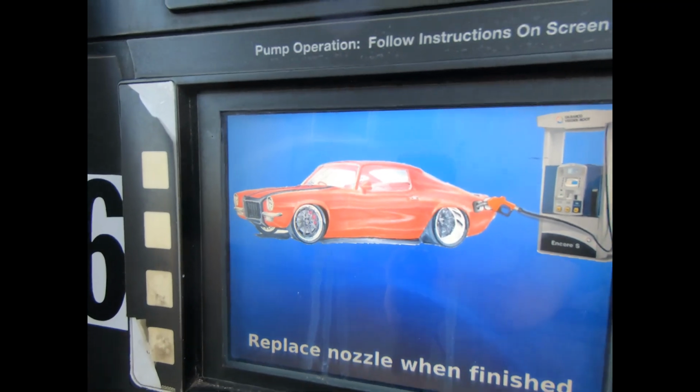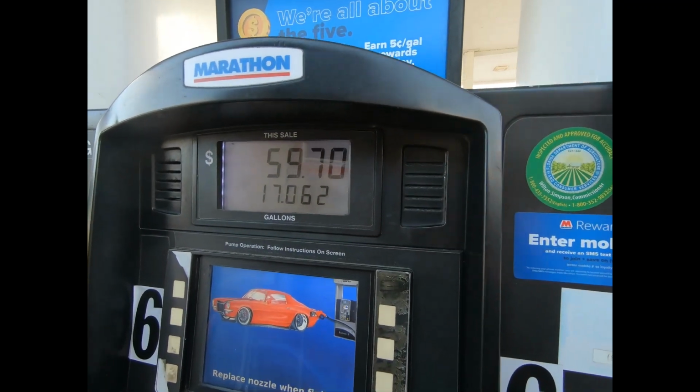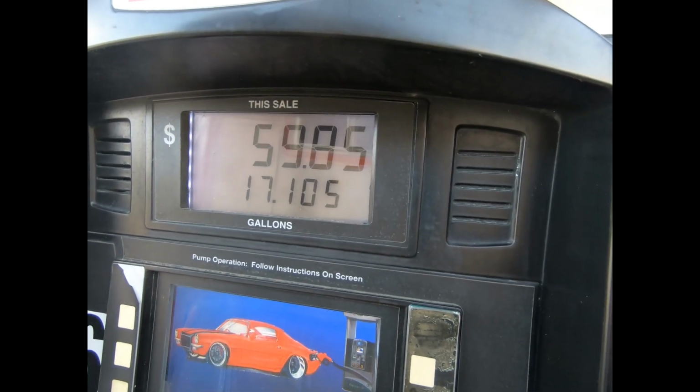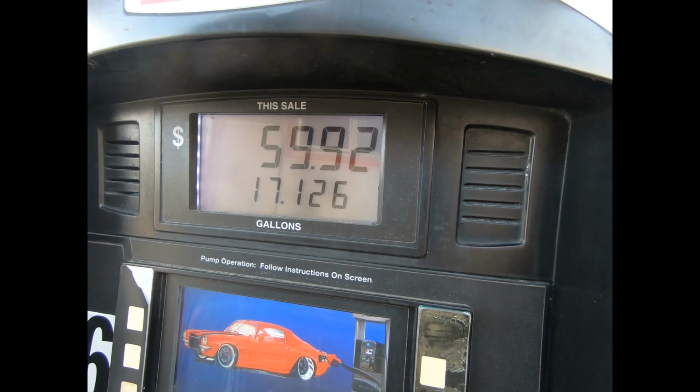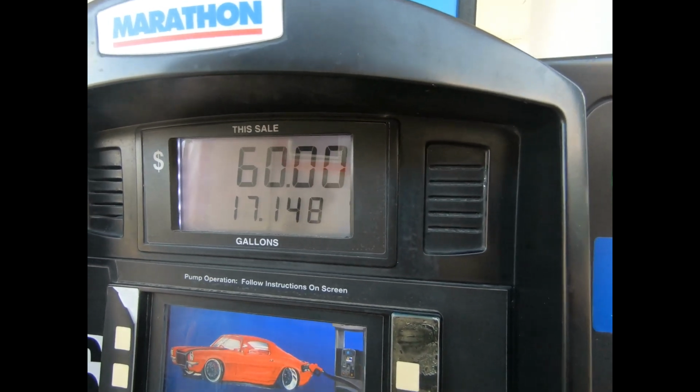Check out that TV screen. Camaro. There we go, 60 bucks. $17.148.